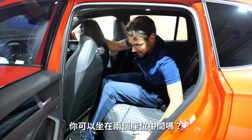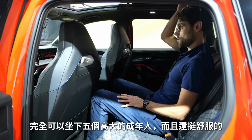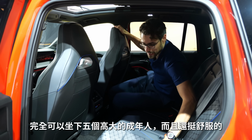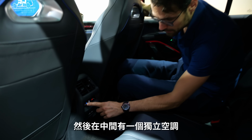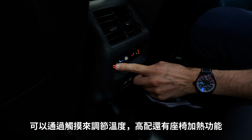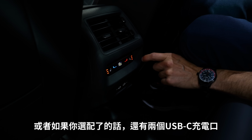In the middle part, can you sit here? Yeah, that's actually possible. So for 5 tall adults, it works. It's actually fairly comfortable. Of course, the outside seats are more comfortable. And then in the middle part here, you have a climate unit, warmer or colder with touch. Also seat heating in the high trims, or if you ordered that, and 2 USB-C chargers.